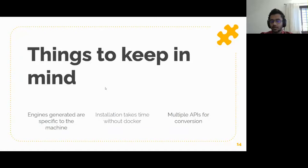Things to keep in mind about TensorRT: the engines are generated for a specific machine or a specific GPU. An engine generated on a GTX 1080 won't work on an RTX 2080 Ti, and vice versa. So you have to generate the engine based on your GPU architecture. And moreover, the installation is quite big and it takes quite some time if you are not utilizing Docker. Now, NVIDIA provides an NGC container for TensorRT. You can just employ that to convert your algorithm to TensorRT. And there are multiple APIs for conversion. You can use the network definition API, or you can use the UFF parser or the ONNX parser for converting your TensorFlow, PyTorch, MXNet weights to TensorRT.